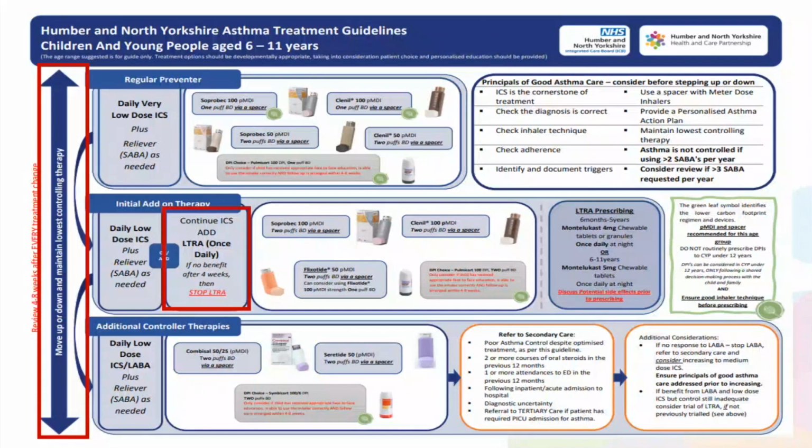A quick note on montelukast: if this is used as your initial add-on therapy in children and young people, we recommend that it is done for 4 weeks as a trial, and if there's no benefit seen, then it should be stopped. It is really vitally important that we counsel parents on the potential side effects that can be seen with montelukast in some patients. There is more information on that in the MHRA advice on the gov.uk website, which I can put in the chat at the end if anyone hasn't seen that. And then the final step would be additional controller therapies of ICS LABA.